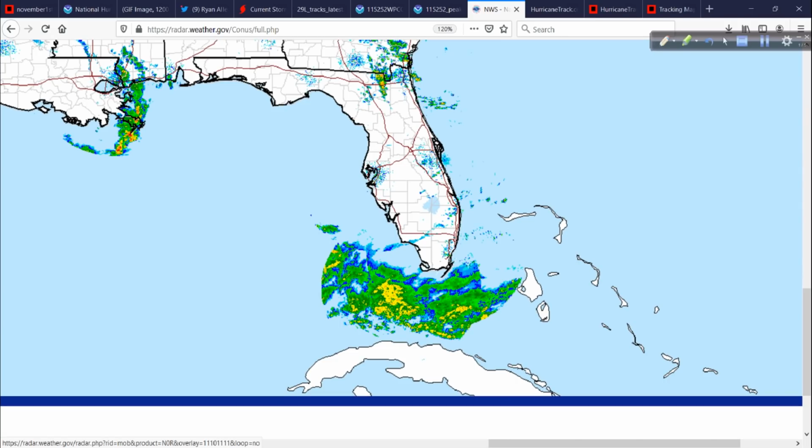The rainfall, like I said, that's going to be a problem. For now, it is held at bay, almost literally to the south of the southern part of the peninsula, and that'll be creeping up to the north. And these major cities along the southeast part here, I laugh because I know what's coming.